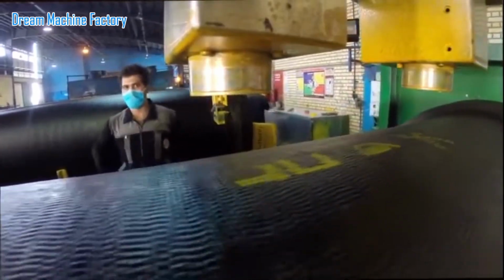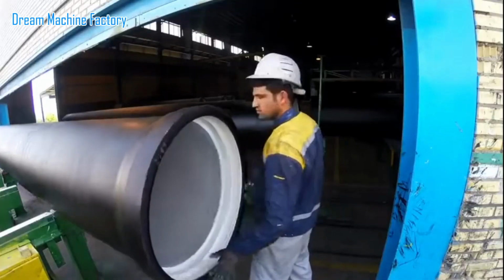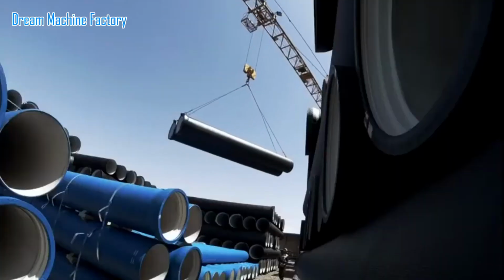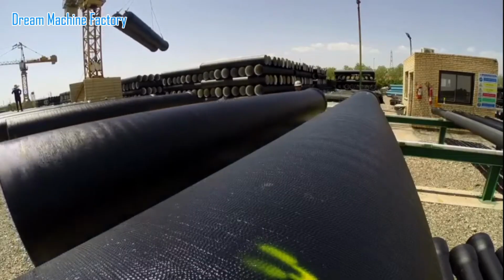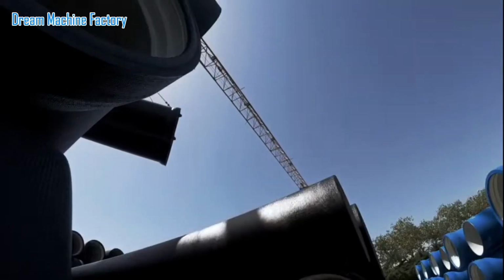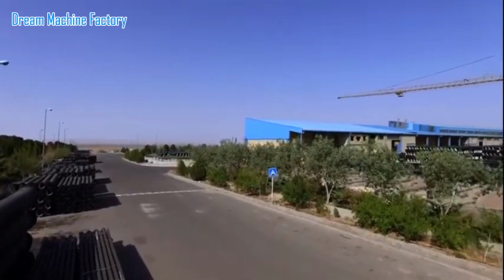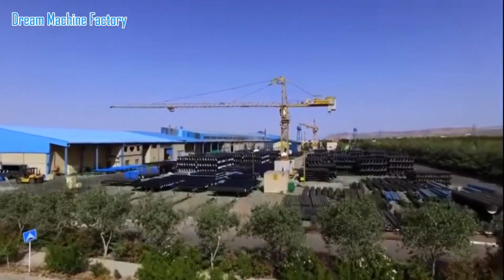Once coated, the pipes are transferred to a temperature-controlled drying room to allow the bitumen to cure and adhere properly. After drying, an automatic marking system labels each pipe with essential information such as size, standard, batch number, and production date. The fully processed and labeled pipes are then transported to the storehouse unit, ready for packaging and shipment to domestic or international customers.